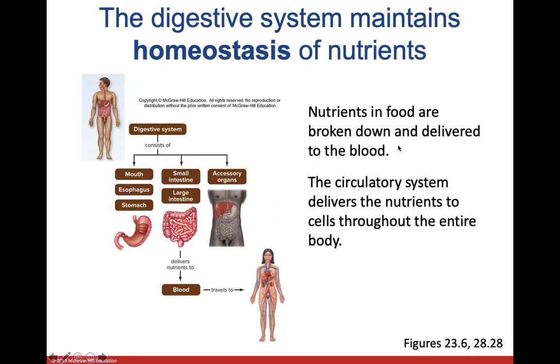So nutrients are broken down by the digestive system to help maintain homeostasis in the body. So when you get hungry, your body tells you that you need to eat more so you can up the amount of nutrients in your bloodstream so everything can be fed. Fairly easy to figure that one out. These are the organs that make up the digestive system, and they all work together to deliver nutrients to the blood, which is eventually going to be fed to the rest of the body.